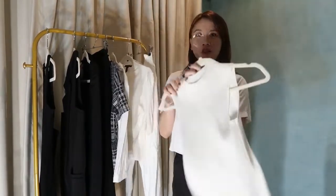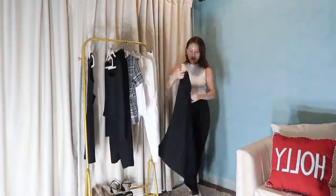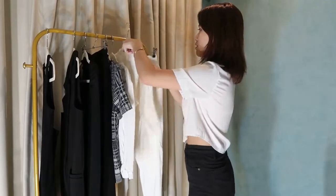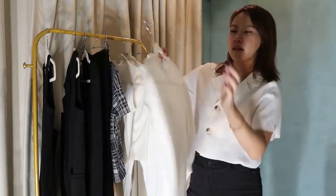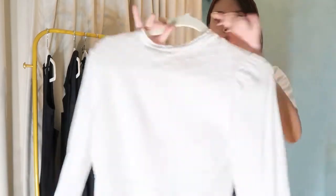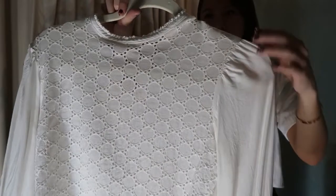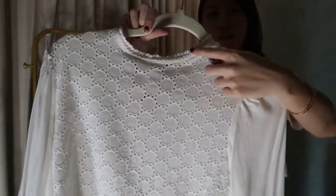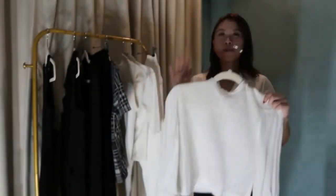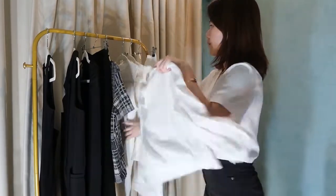And I also suggest a sleeveless one, but if in your office you can't wear sleeveless ones, I'm gonna show you how you can style it so you're not wearing a sleeveless top. And then this one is a long sleeves. I would suggest to get long sleeves like this. As you can see, there's a bit of puff detail in the side, and it has ruffle details in front. And I feel like those little details make your outfit look very nice.